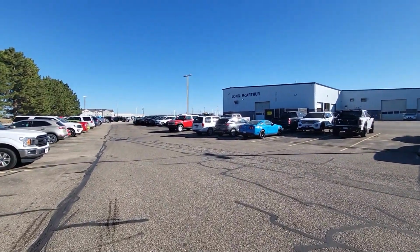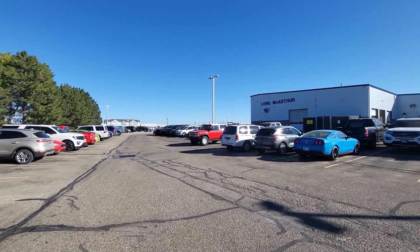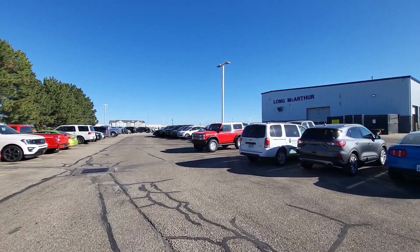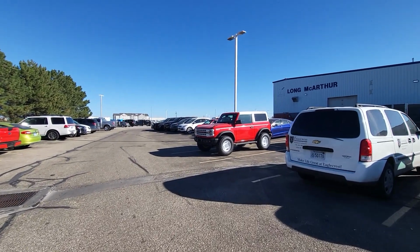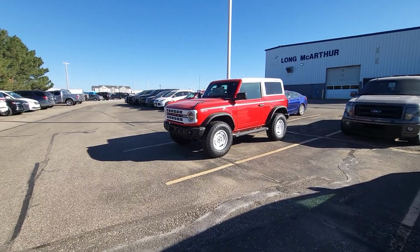Probably getting a recall. So the Bronco does have a couple recalls. That's probably why it's over here, is that when they checked it out, it had a recall. But this is a rare piece here, because this is a Heritage Edition 2-door, not the Limited, but Heritage Edition.